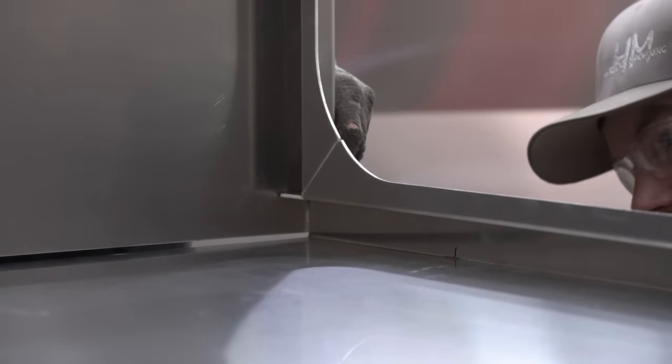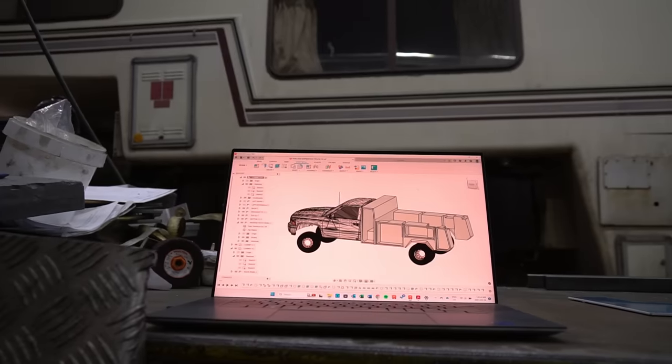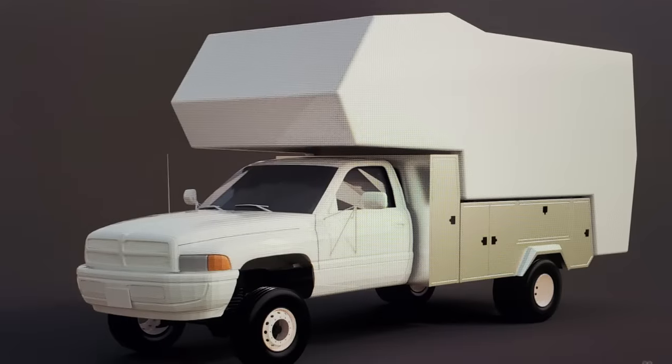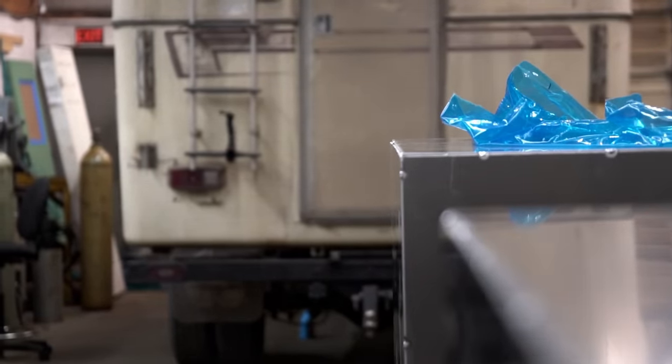Basically, it starts with just measuring. Get a lay of it, feel it out, start pulling measurements, and then Tyler does his thing. He finds a model of the truck, a model of the camper, and meshes those two together. You start fitting things where they fit, and it basically just starts to unravel.